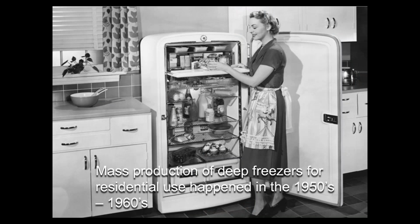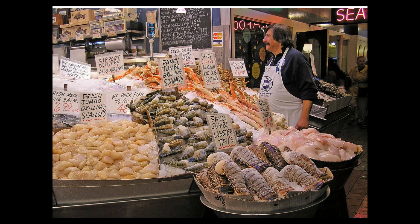And understand that freezers really went into mass production for residential use in the 1950s and 60s. So that means that my father would have been the first to really own a freezer in our family, and his grandfather never owned a freezer, right? So in culinary terms, the chefs that trained you and I grew up without freezers, right? So when freezers were first introduced, of course, one of the first people to utilize the freezer on a residential level was your local fishmonger.